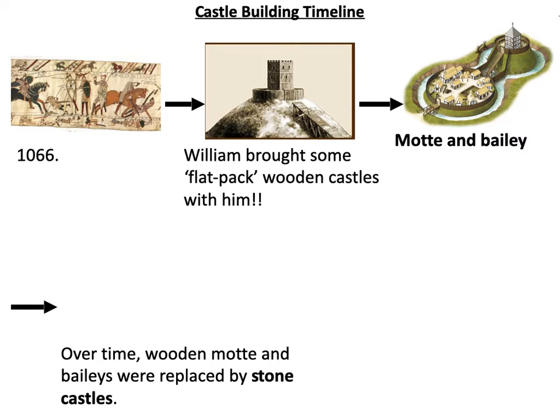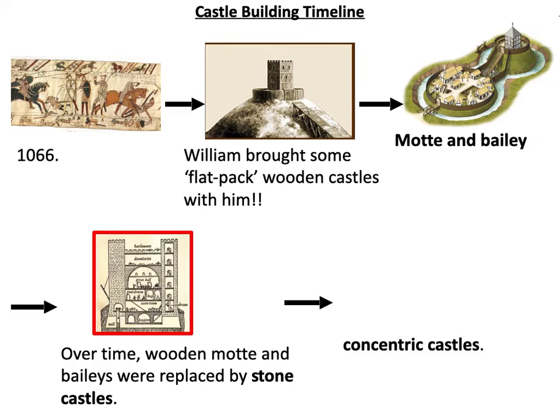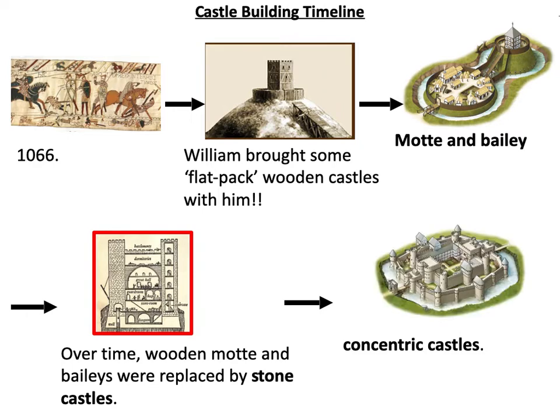Over the next 100 years, these were replaced by stone keep castles, which were better fortified and a great defensive improvement. Now, across the remainder of the medieval period, so over the next few centuries, these stone keep castles were built upon and perfected, and they finally turned into a concentric castle. Now, concentric castles are the height of castle building, and if you've ever been to perhaps Warwick Castle or Dover Castle, you know what we're talking about.